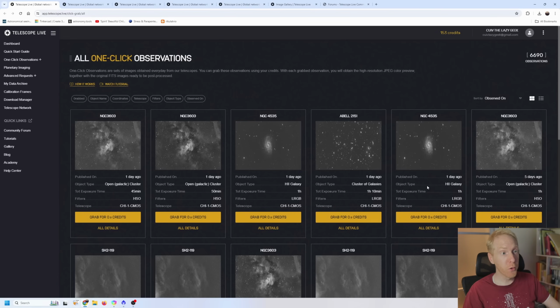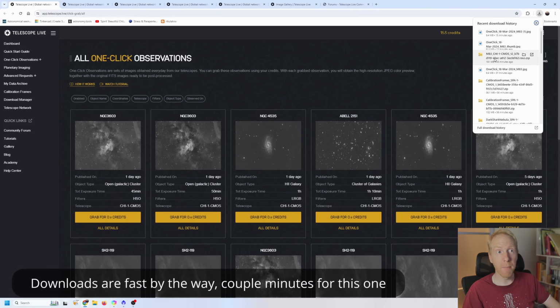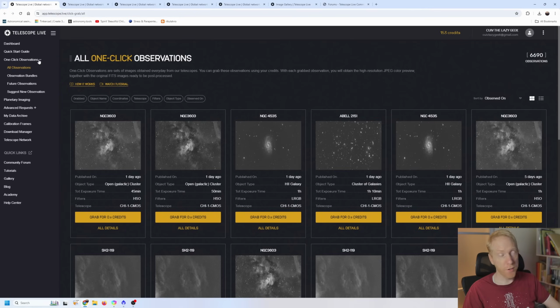And each time you grab one of those observations with credits, you can immediately download it, and it will get downloaded as a zip file. The latest one I downloaded was M83, and it was a 181 megabyte zip file, and it contains all of the individual subframes for you to stack. And the subframes, again, they're pre-calibrated. But there's more stuff in there, right?